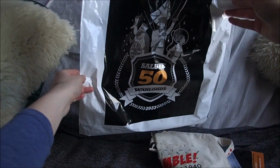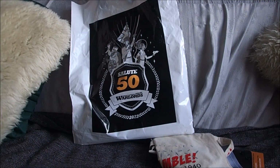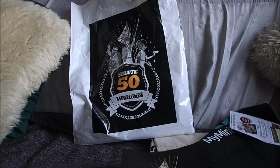And here's the contents of the bag. So, unlike last year, they've gone back to plastic for 2023, which I thought was quite interesting. Quite like the tote bags from last year, which we'll get onto in a minute.